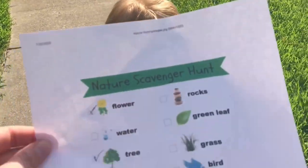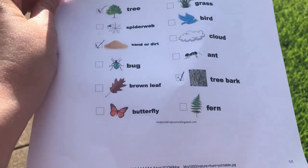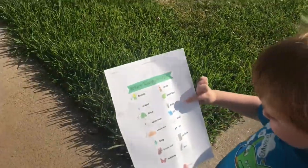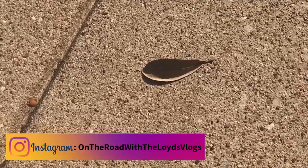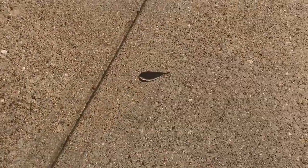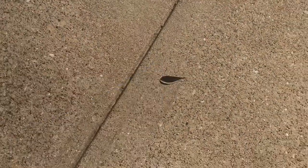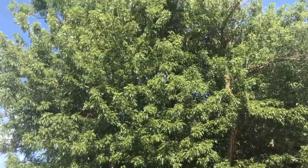Let's get some things off our list right now. Can you see a brown leaf right now? Is there any brown leaves? No, there's only green leaves. What color is this leaf right here? It's not green. What color is it? Brown. That's on our list. Oh, bless you. Can you find a green leaf? It's a green leaf. Oh, there's a lot up there, isn't there?